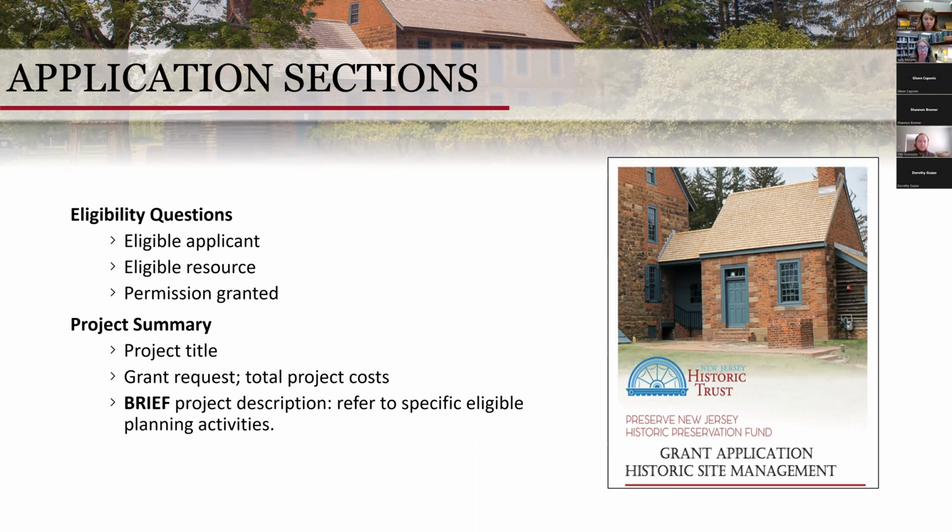We ask for a project title, something simple such as Preservation Plan for Historic Schoolhouse. You're also going to tell us the amount of your grant request and the total project cost. In this section, you're going to give us a brief project description. You should refer to the specific eligible activities included in your project, such as preservation plan, landscape plan, nomination. You will also have the opportunity to expand on your project description in another section. So keep this description brief, just a couple of sentences. That's all we need in here.